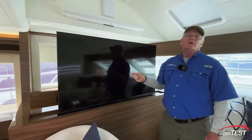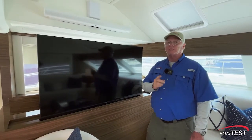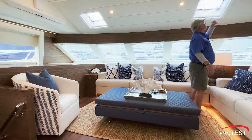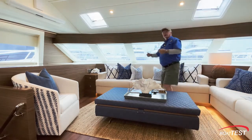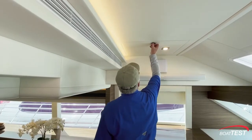We can also have music and television going throughout the boat in separate zones that can all be controlled from your smartphone. Notice we also have glass hatches that provide natural light, plus we can open them up and add ventilation through the entire deck. Here's a thoughtful touch, easy access service panel.